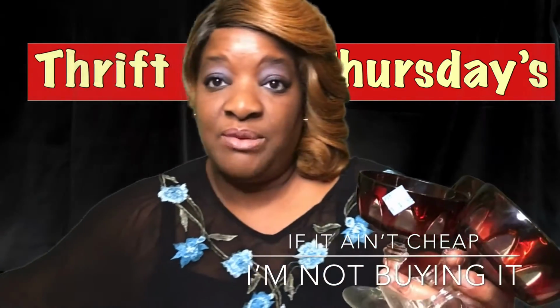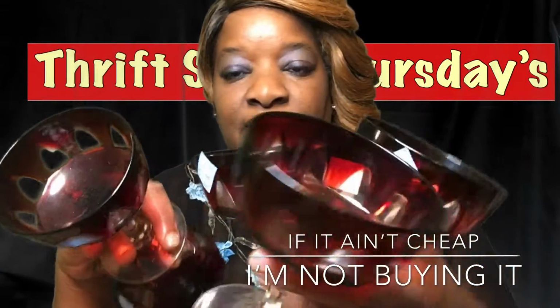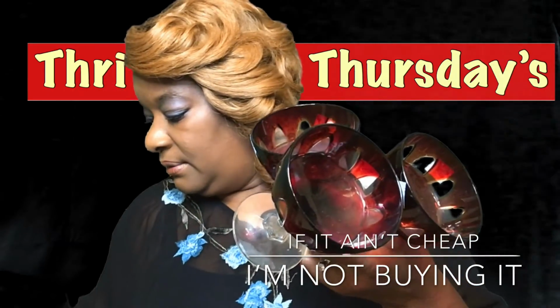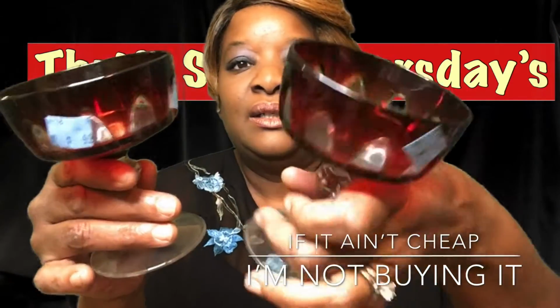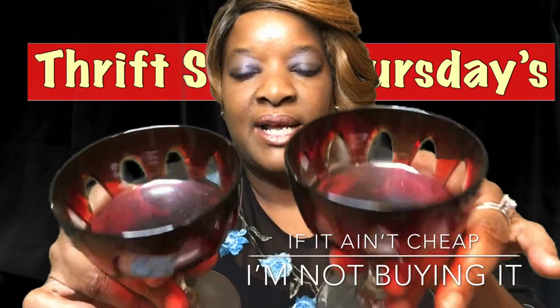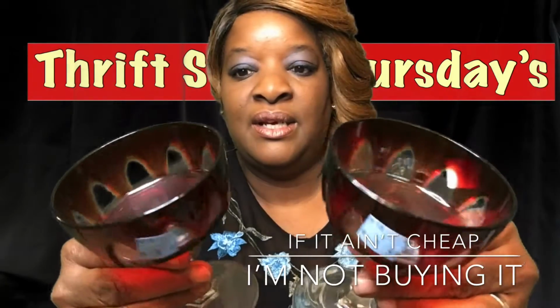Y'all know I get nervous when I'm pulling out these glasses because I do not want to break them, but I got 5. You heard me put them back in the box. Let me just show y'all the one, but I did get 5. Oh, these are going to be beautiful coming up in a nice tablescape. I can't wait to use these.